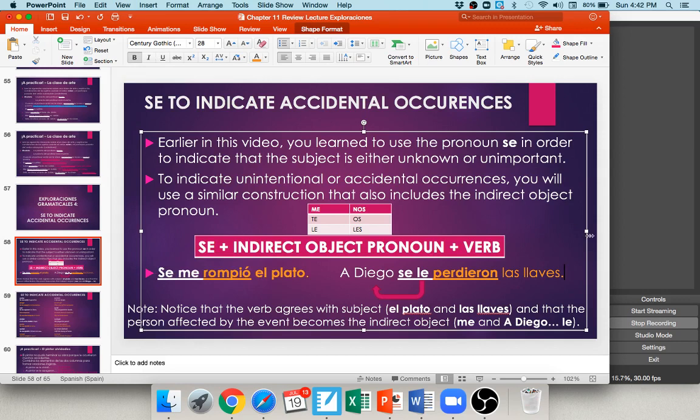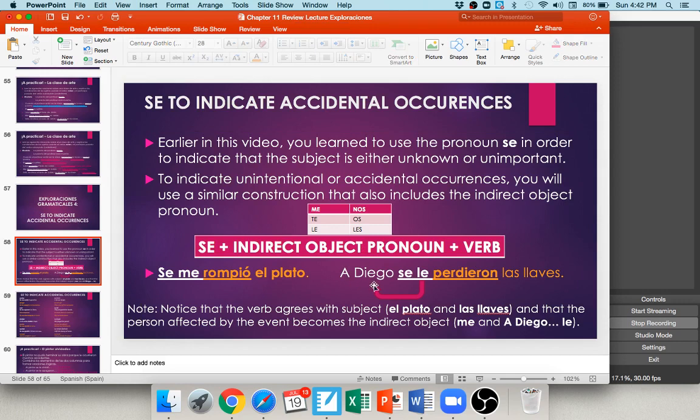Okay, another example here, you see a Diego se le perdieron las llaves. Notice that Diego would be he, so we use the indirect object pronoun of le to refer to Diego. A Diego se le. And then my verb here was perder. Well, what is it that Diego lost? It was his keys, las llaves. There are multiple keys there, so you're going to conjugate to the plural form, perdieron. So, a Diego se le perdieron las llaves. To or for Diego, his keys were lost.